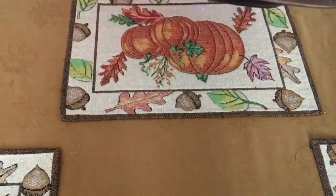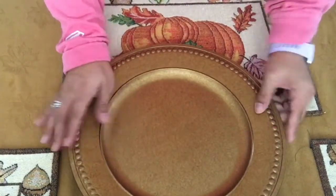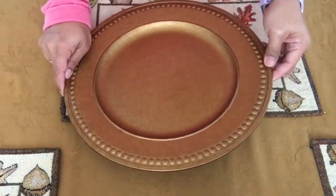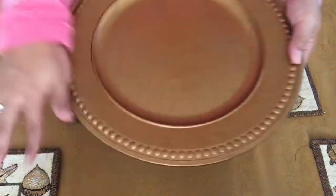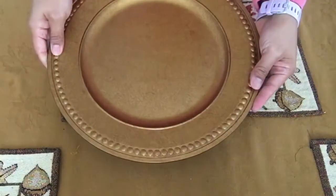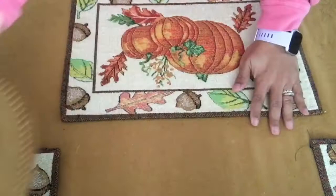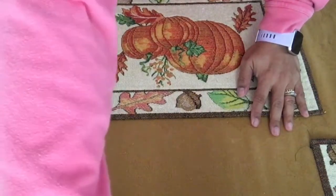I was looking for the chargers that were that faux wood finish at my Dollar Tree, but they never had it. So I settled with this one. It looks kind of like copper, like a hammered metal. It's a little brighter in the camera than it is, but I got that. I picked up 6 for my dining for Thanksgiving and Christmas.